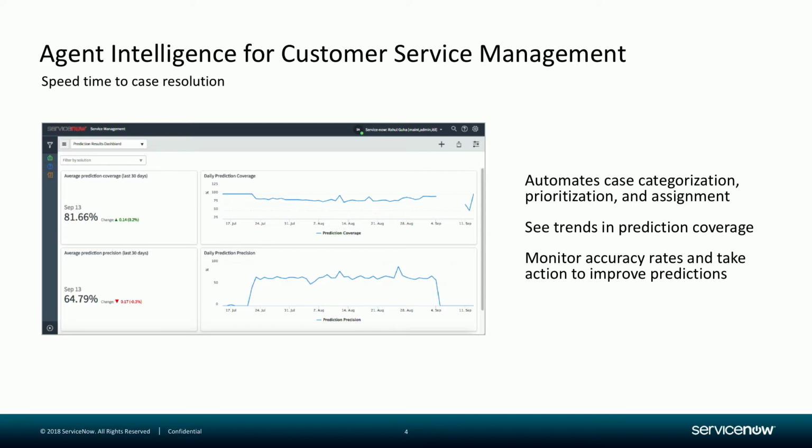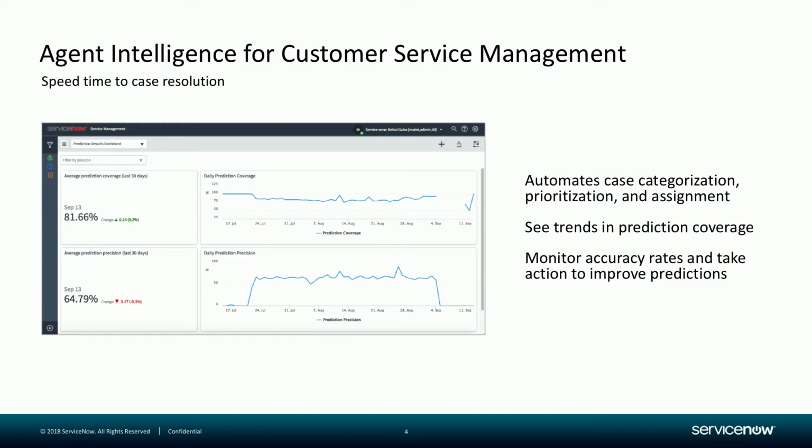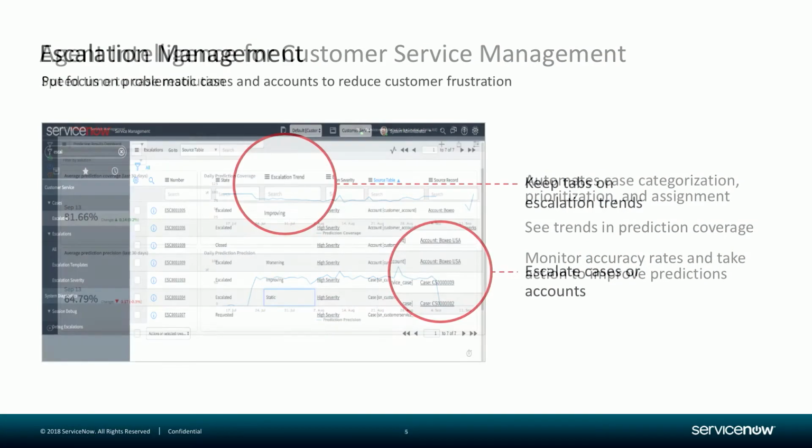This is great for customers because it allows them to easily select categories and make service requests. But it's also great for agents because it allows them to focus their time on higher level work because of the automation that's saving them time on those cases. And then finally, you can reduce errors and just improve the overall accuracy of the cases that are being assigned.